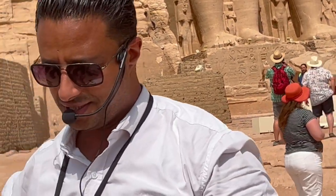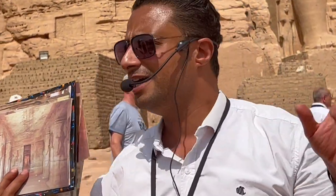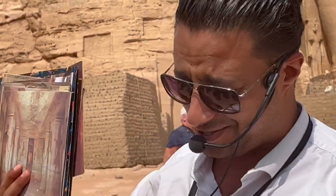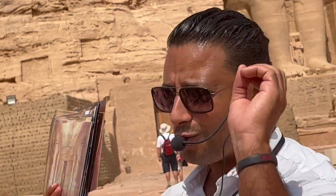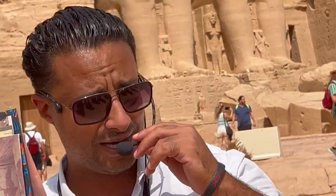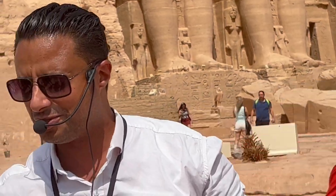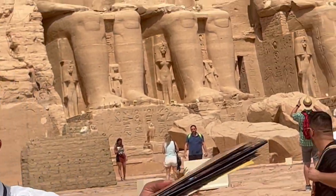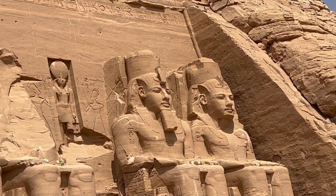Most of the scenes inside will show you the relationship between Queen Nefertari and the gods and goddesses. That tells she was already playing a big role during the time of Ramses II. That's why he tried to raise her level from human to a god. Ramses will also appear, but not so much, out of respect. Now you are the owner of the temple, so he appears in some scenes, but mostly it will be Nefertari.